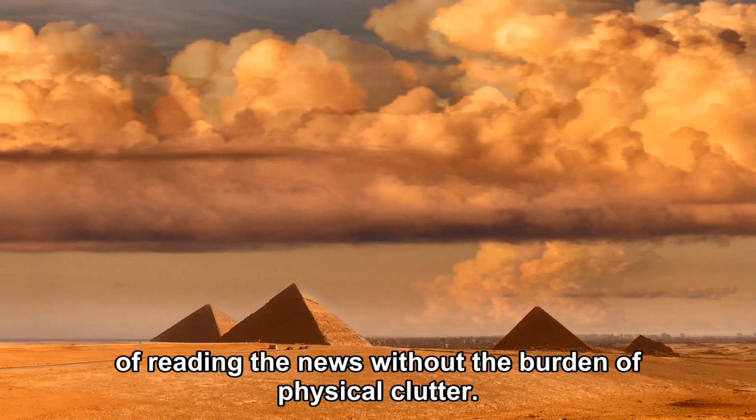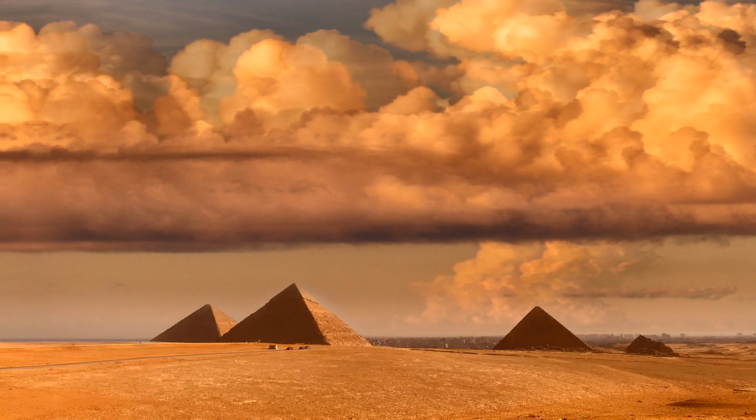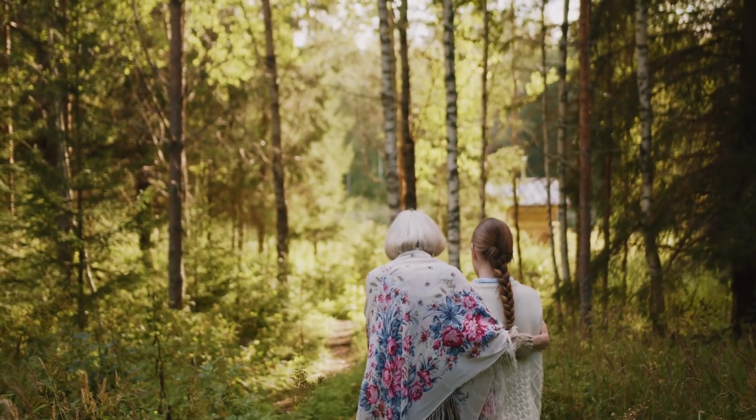Reclaim your surfaces and your peace of mind by tackling those paper piles. It's a small step that can have a big impact on your overall sense of well-being.